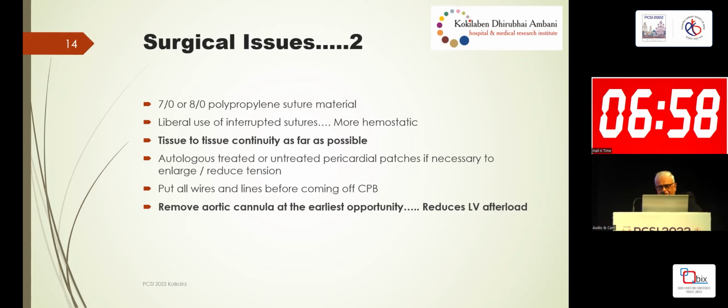And one practical tip, especially for the younger surgeons, is that the aortic cannula in these babies is inherently obstructive, particularly in TAPVC children or when the arch is small. And at the end of the procedure, once things are a little stable, maybe that needs to be removed to reduce the LV afterload.